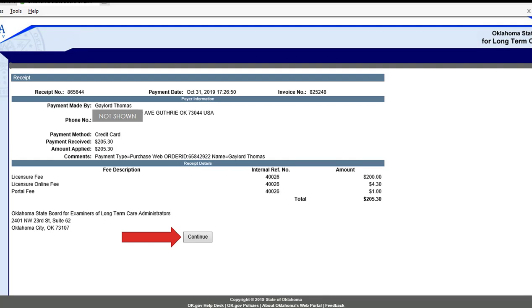Then you get a receipt page, and you could print this if you wanted to, but you will be getting a receipt in the email, so this is just a backup to print this page if you want to. But when you get this page, you either print it, or then after you print it, you click on the Continue button that I've highlighted here with this red arrow.